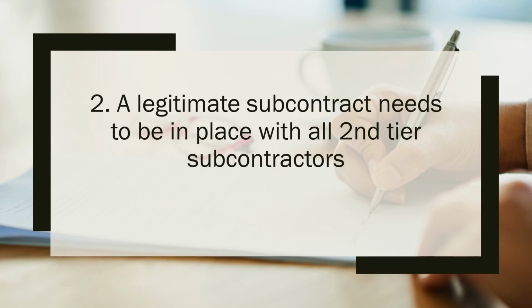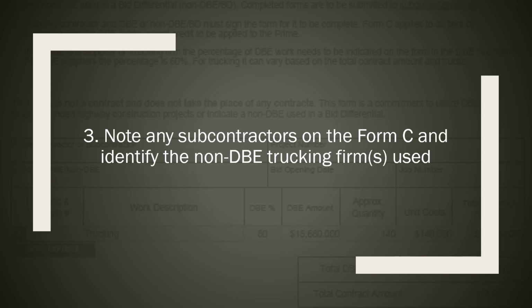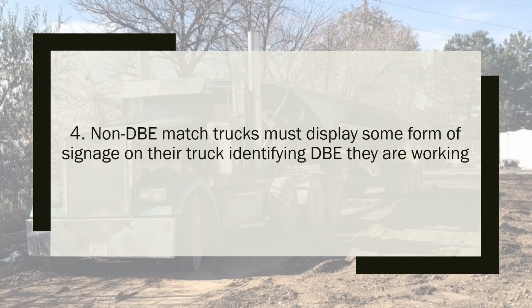Number 2, a legitimate subcontract needs to be in place with all second-tier subcontractors. Number 3, you must note all subcontractors on Form C and identify the non-DBE trucking firms that you intend to utilize. Number 4, non-DBE match trucks will have to display some form of signage in or on their truck identifying the DBE firm that they are working with.